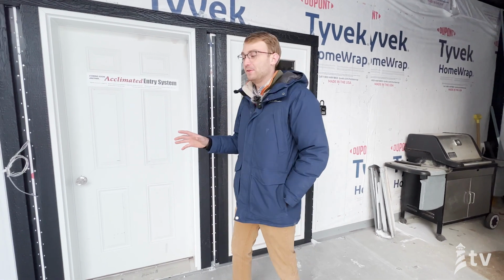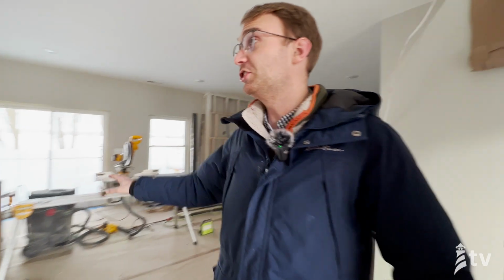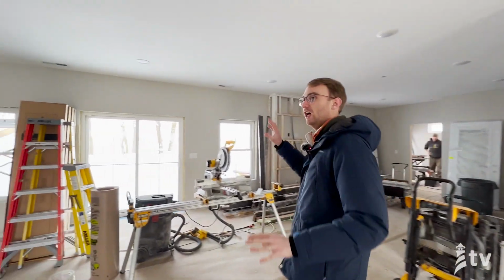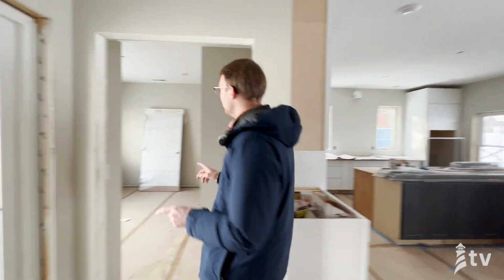So a lot has happened since the last time we were on this job site. So let's head in and take a look here. You can see that we have officially started the trim out and finish process on this project. So all of the drywall has been done, the paint has been done, the cabinetry has been set. So let's kind of remind you guys where we're at.